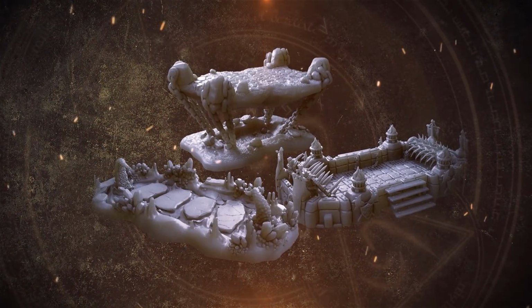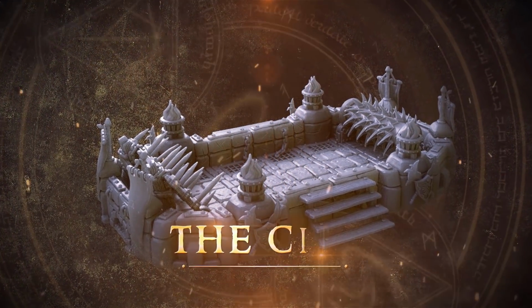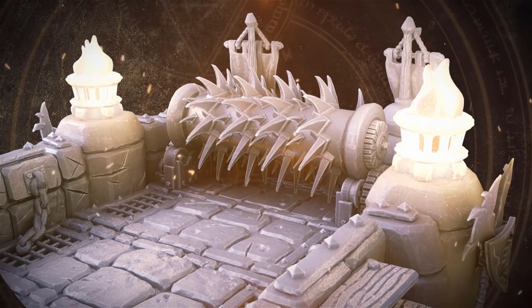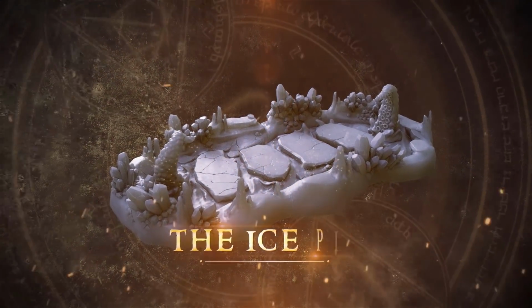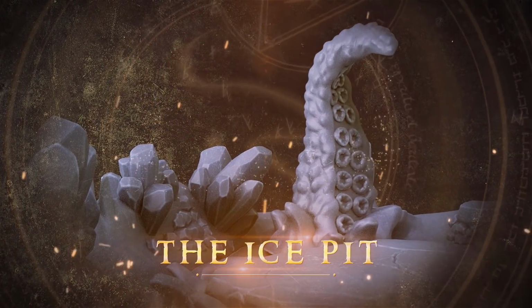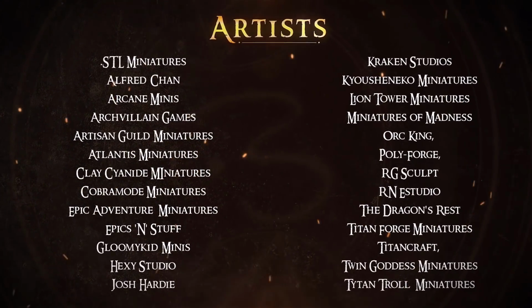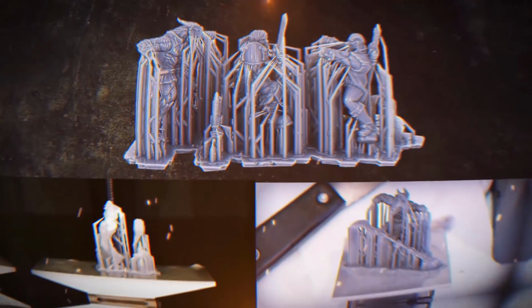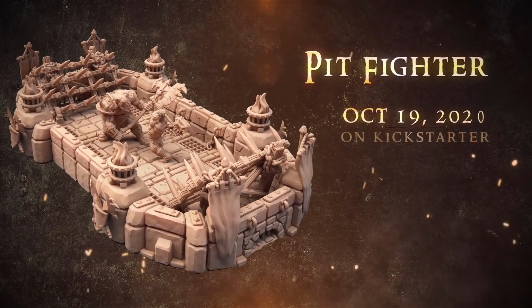3 modular fighting pits optimized for both resin and FDM printing. The city, with 3 different, easily swappable environmental hazards and braziers that take LED lights to take your board to the next level. The floating island, where being forced back means a fall to your death. The ice pit, where something evil lays in the waters to drag your champion to an icy doom. The miniatures have been designed in a unique style by some of the most talented sculptors in the industry. Ultimate weapons are unlockable as stretch goals. All models are designed with home printing in mind and come pre-supported by the best support guy in the business.